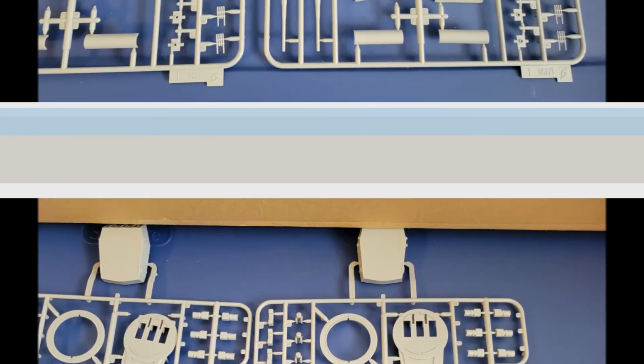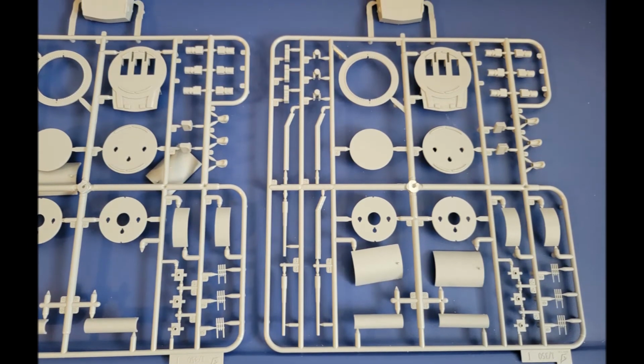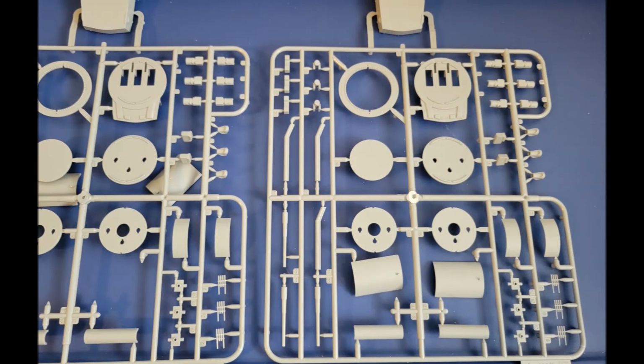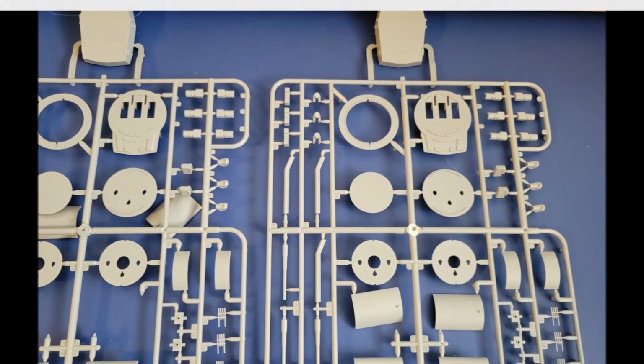I wonder if I'm going to do that for all four of the guns, because it's for all four of the guns. So I'm wondering if I'm going to do it for all four, or if I'm just going to do it for one and maybe display one of the other ones out. Who knows? But great detail.